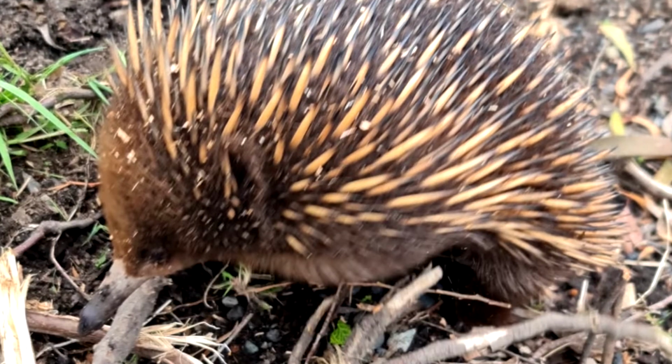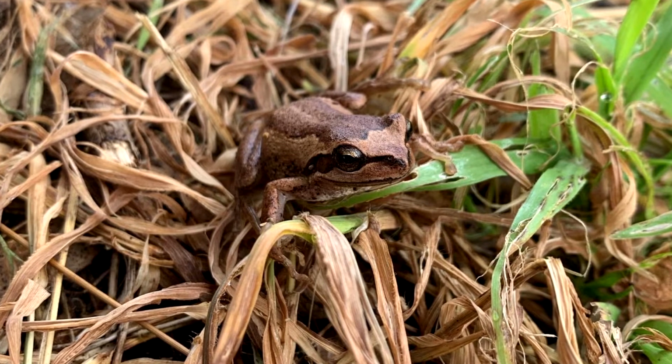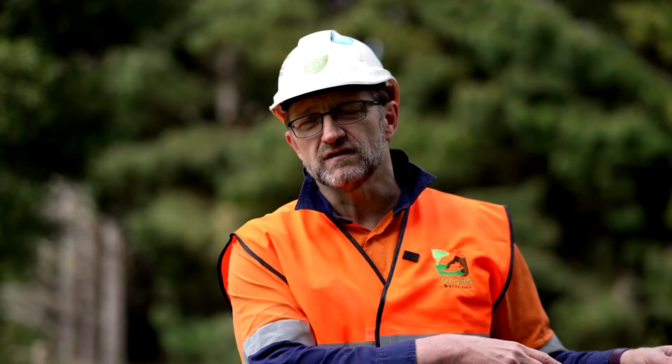Other animals that we might simply just pick up and move out of place. So we might find things like frogs or blue-tongued lizards or things like that we are able to just pick up and relocate on the same property without moving them away.